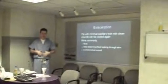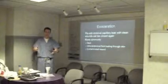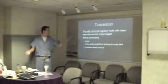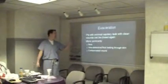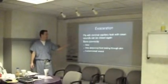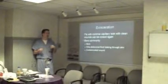It's when you've had a surgery and you get a breakdown and a leak, your viscera protrude through the incision. Folks who have a minimal capillary leak with clean wounds, these can be repaired right away.